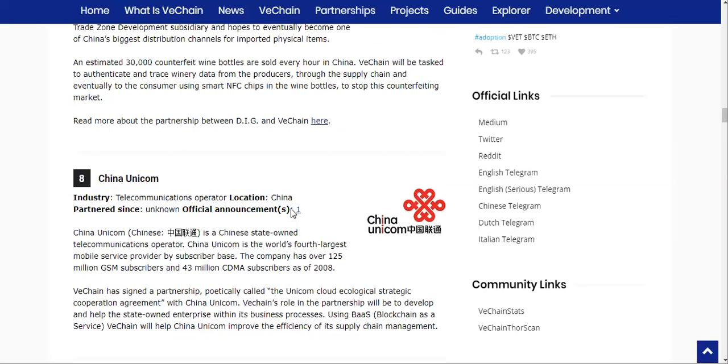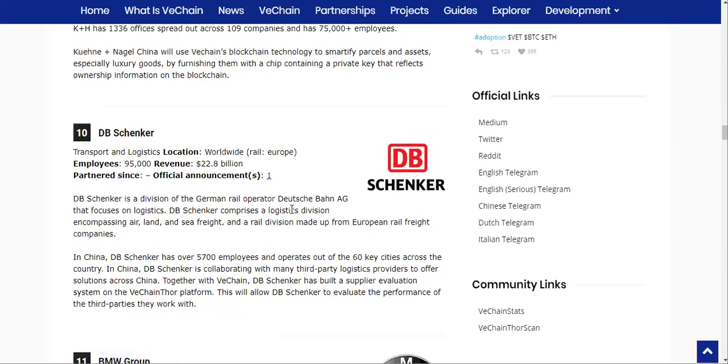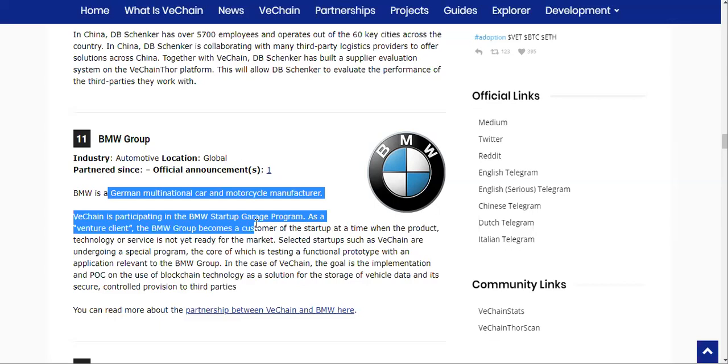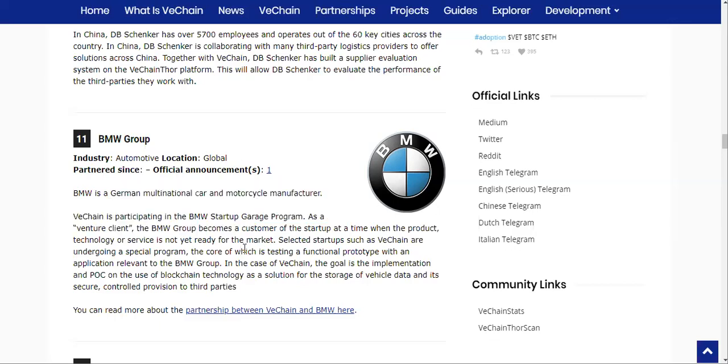Direct imported goods. That's another big one. Let's go back. Let's go down. BMW. Here we are. This is what I was talking about with the car companies. You're getting car companies that want to be able to have this data. The mileage data is going to be backed up on a blockchain that will not be able to be deleted. This is very important. So when somebody's going to buy a new car, this will change so many different things.